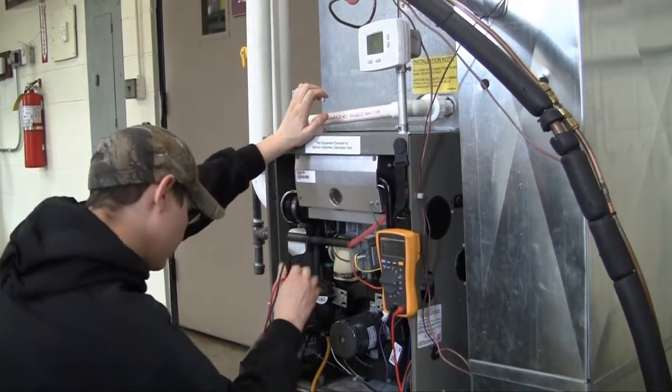We have partnerships with local industry. They help us quite a bit. We have an advisory committee that consists of local contractors and local wholesalers. They've been very instrumental in providing equipment and tools and things like that, both to the program and to the students.